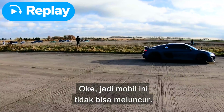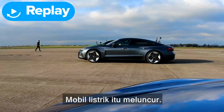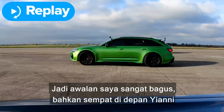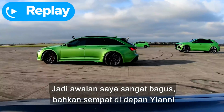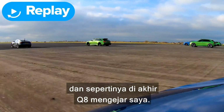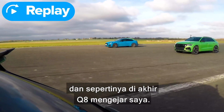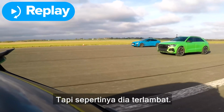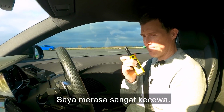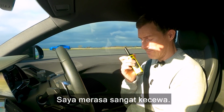Okay, so this thing doesn't launch. The electric car launches. RS6, RSQ8 and RS e-tron, what happened there? So, I got a mega launch. I even got a little bit beyond the Annie, but then that electric thing just takes off. And then the Q8 seems to reel me in. But yeah, it's too little too late, I think. Thanks for that insight. Anyway, I feel really disappointed.